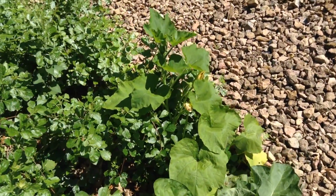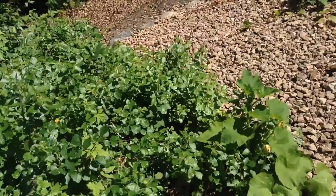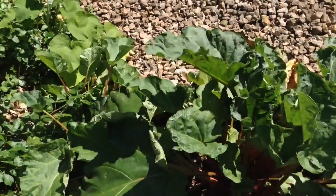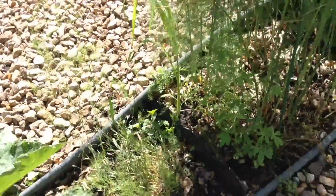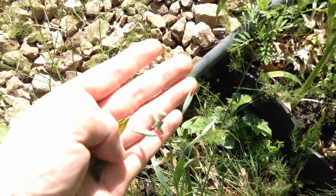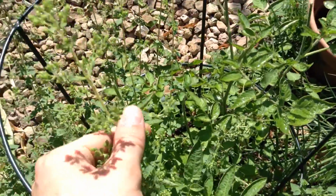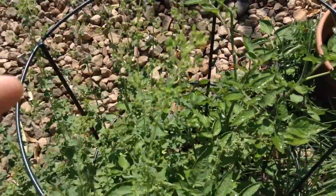Then we've got a pumpkin here, and another one down there, so hopefully they'll help each other get pollinated. Rhubarb looks really good. We've got our cat grass, which is producing tons of seed. That's really nice. And then a whole bunch of beautiful asparagus. I've got aroma tomato in this container, and these are all oregano flowers that are about to bloom.